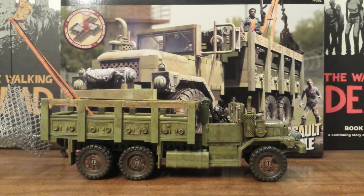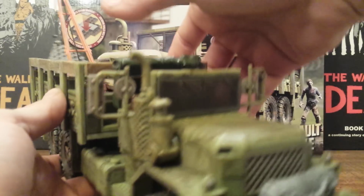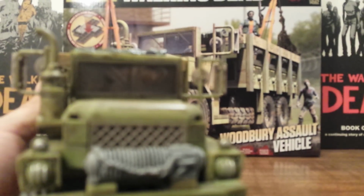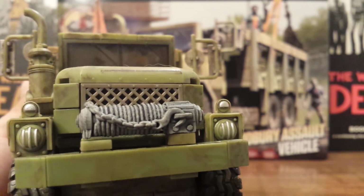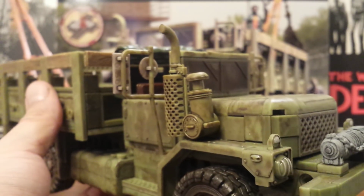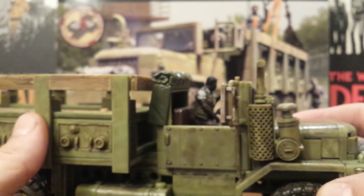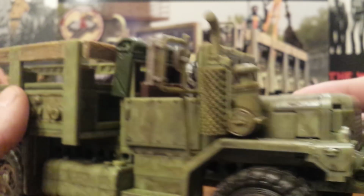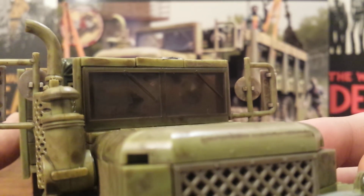So, from the front end of this Woodbury assault vehicle, really looks exactly like the vehicle looked in the show. Got a winch on the front. Nice detail on the headlights. The bumper. Got the exhaust coming out of here on the side. Which that piece might be a little hard to fit in. So it may take some heating up to fit in there. Now these windows, I wish they were a little more clear. They're so dark you can't even really see through them.